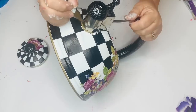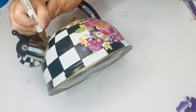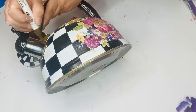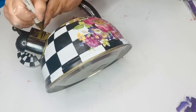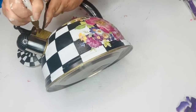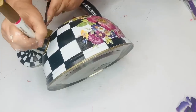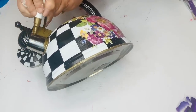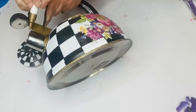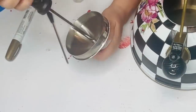I also noticed when I was looking on Pinterest and online at the Mackenzie Childs products that a lot of their kettles would have crystal knobs. So I have a collection of different things that I either haven't used or just spare parts that I have in a box. And so I decided to change that knob out for a little crystal one. It's actually plastic, but you can't really tell.